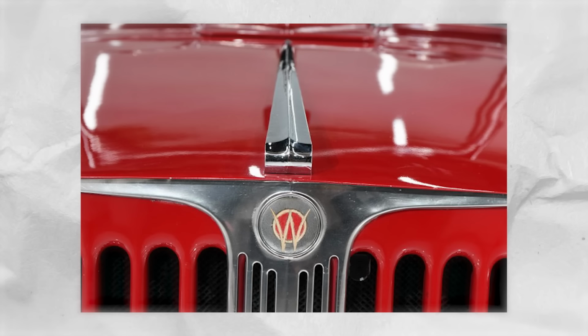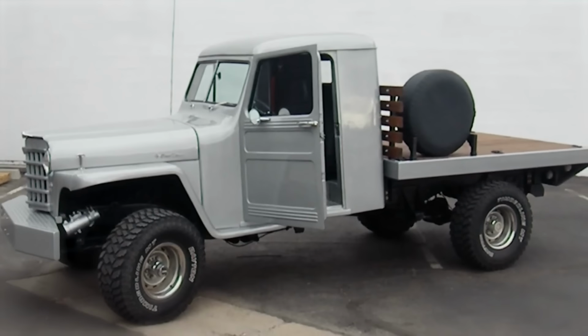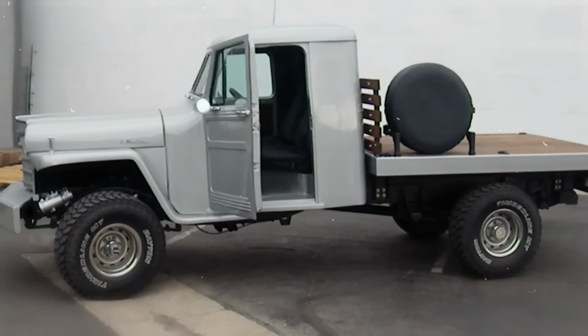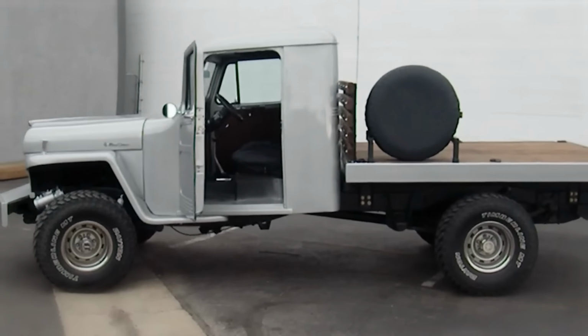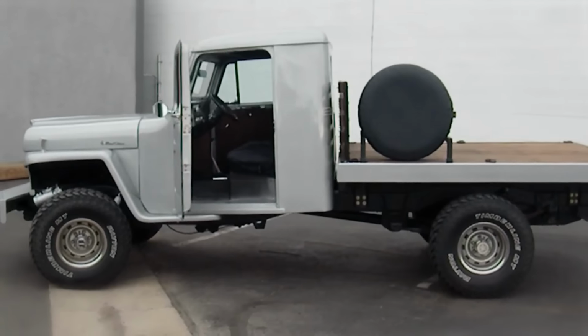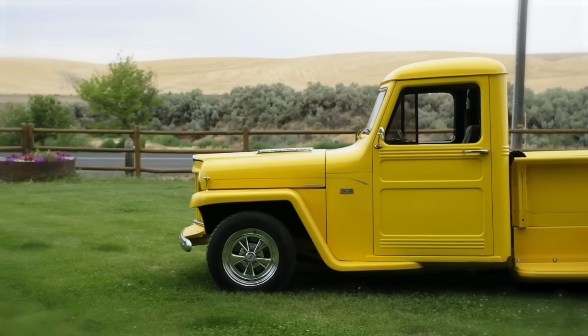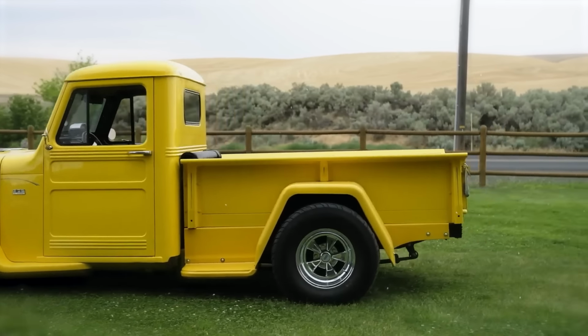Produced by Willys Overland Motors, the Willys Pickup was part of the company's effort to shift from military to civilian vehicles after World War II. Willys Overland, known for its military Jeeps, hoped to build on this reputation for civilian use. Manufactured from 1947 to 1965, the Willys Pickup models from 51 to 52 are particularly noted for their shortcomings.